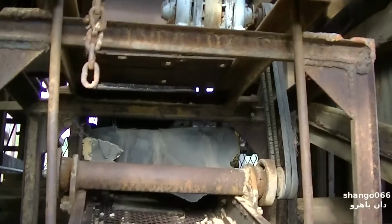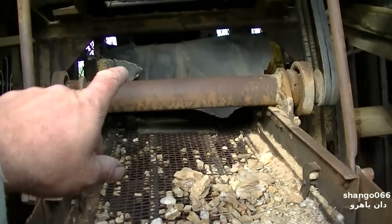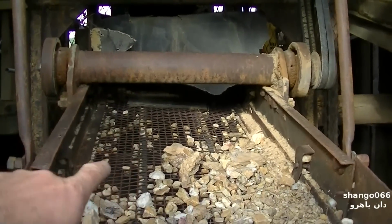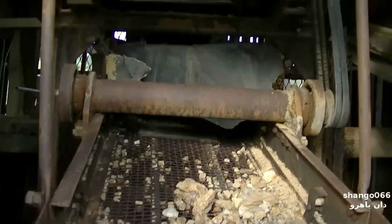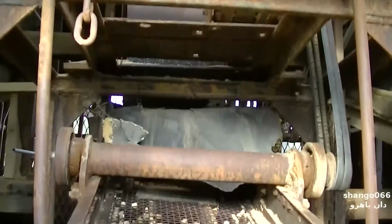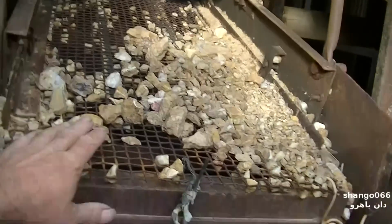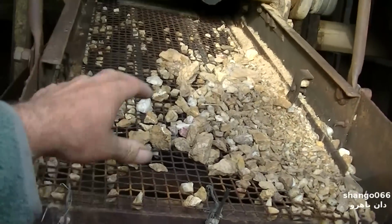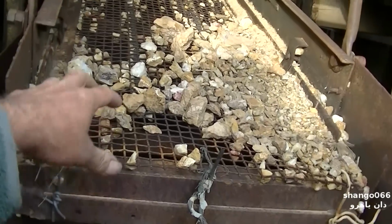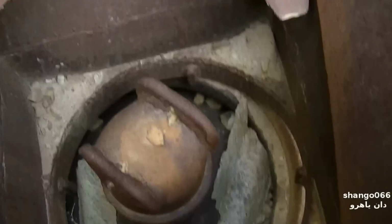Alright, so it looks like it's a repeat of that same step again. So the conveyor drops it here. Looks like this is maybe a shaker. It's sitting on springs there. This is a shaker, so this kind of shakes. Smaller stuff falls through. The bigger stuff continues to ride down into this crusher here.